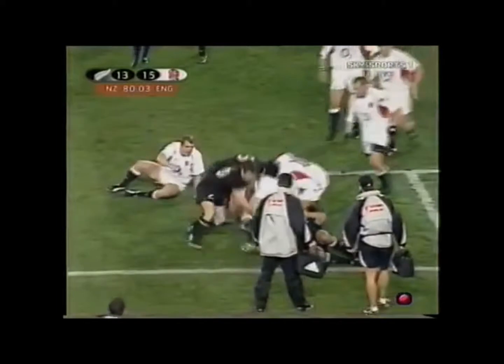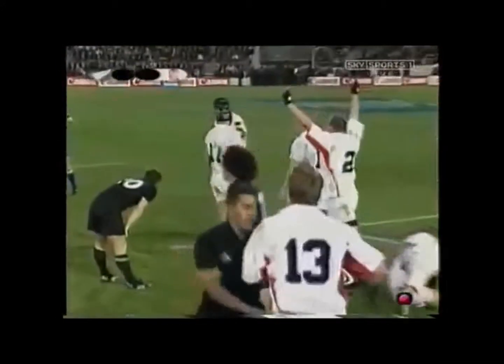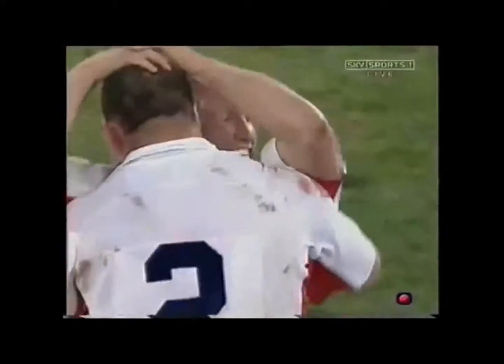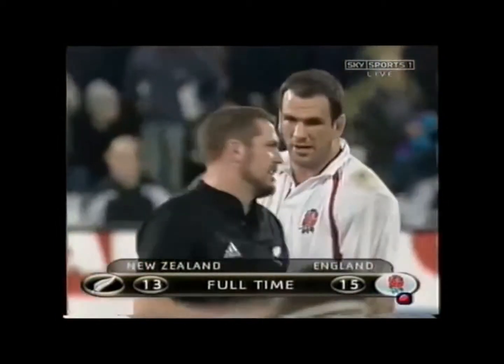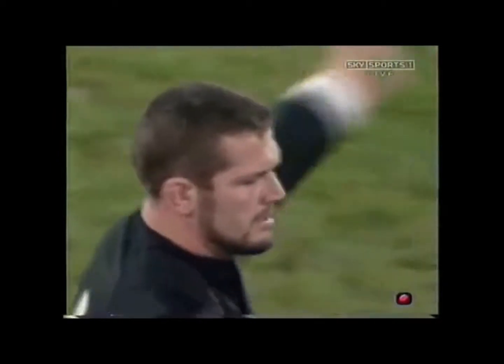And Muliaina seemed to put a foot there on the line. The touch judge in a better position said no. There goes the siren. There goes Greenwood into touch. And there is history. England have won in New Zealand. 100 years of All Black rugby, and now add to the famous victory of 1973, 2003. And make no mistake, this will be more than just a page in the history books. This is a chapter, and every one of these England players will love to read it in the years to come.